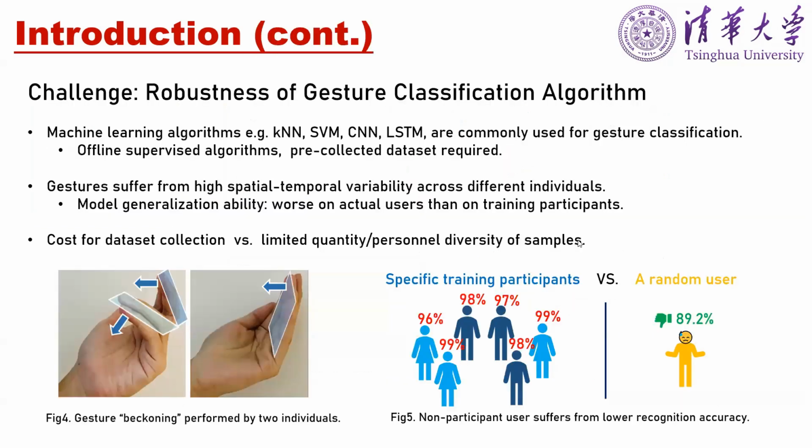Robustness is one of the key challenges of gesture classification algorithms. Machine learning methods, including k-nearest neighbors, support vector machine, convolutional neural networks, and long short-term memory, have been commonly used for gesture classification in previous studies, which basically belong to the category of offline supervised algorithms, where a pre-collected data set is required. However, due to the high spatial temporal variability of gestures performed by different individuals, an example of which is given in Fig 4, pre-collected samples from training participants usually fail to approximate the gesture distribution of the final product user, leading to relatively worse model generalization ability on users. Enlarging the data set by hiring more participants may be a solution, but it is often too expensive to execute.